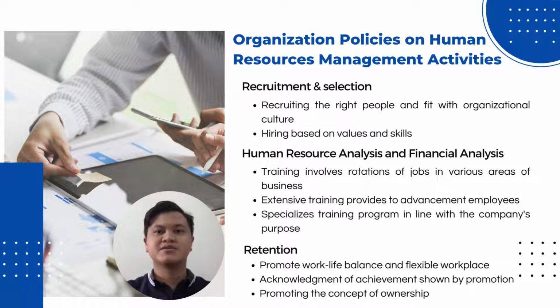IKEA Human Resources Department is also in charge of inspiring employees to create a welcoming atmosphere and an innovative culture. To sharpen their knowledge, the employee can use a variety of resources such as books, classroom sessions, and internet frameworks. IKEA also offers specialist training in areas such as diversity, health and safety, and environmental awareness.